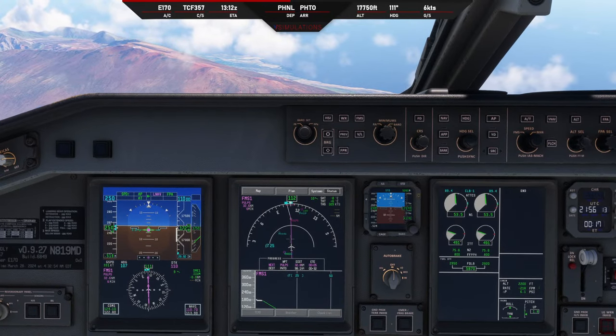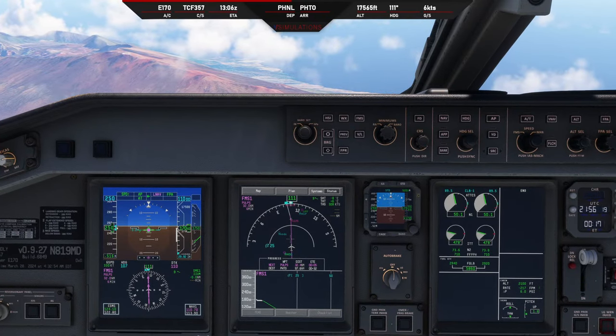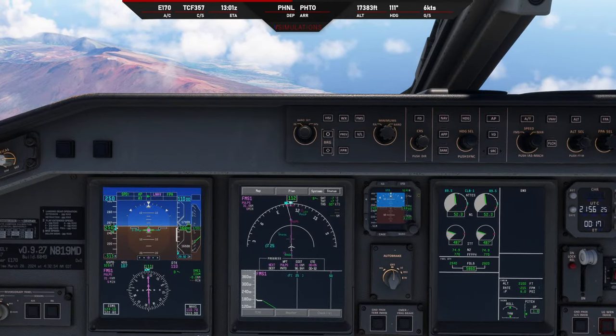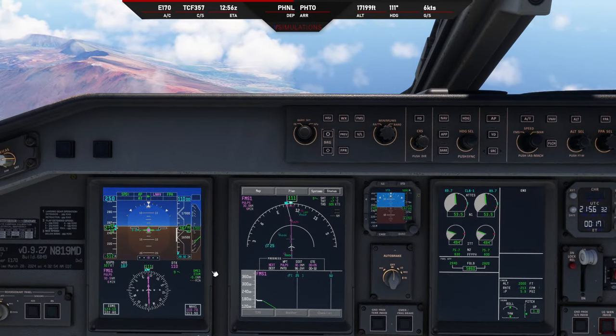The E-Jet is a slippery jet. She does not like to slow down and go down. Your best bet is to slow early, then start your descent. Or start down fast, maintain that 270, 280, 290, get to that platform altitude, in this case 11,000 feet, and then slow down.